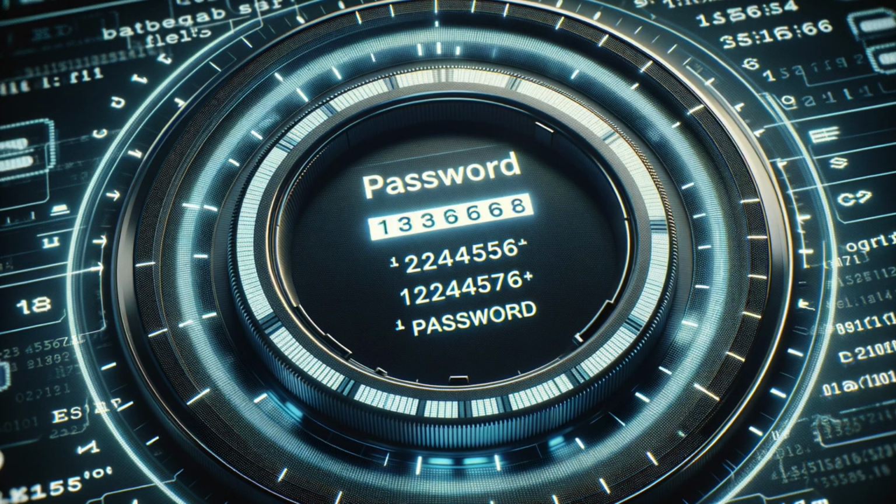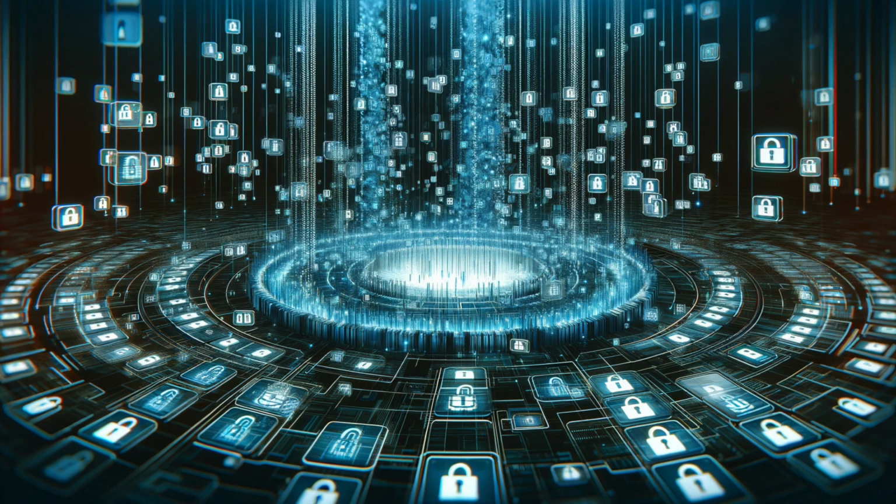Sophisticated brute force attacks use more advanced strategies. They might employ algorithms to guess passwords efficiently or use lists of commonly used passwords to speed up the process. Tools like Hydra, John the Ripper, or Hashcat are commonly used in these attacks. They automate the trial and error process, making the attack faster and more efficient.